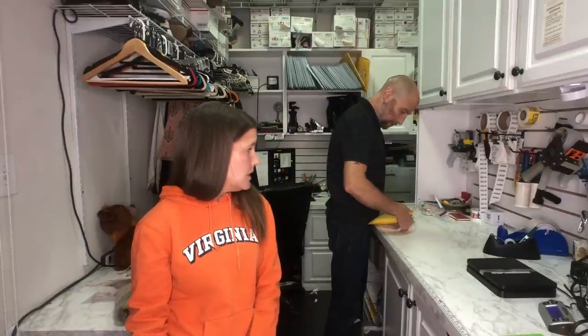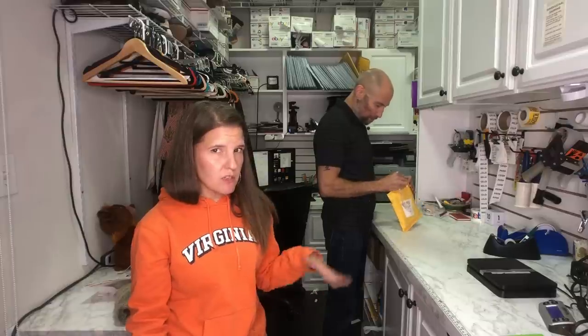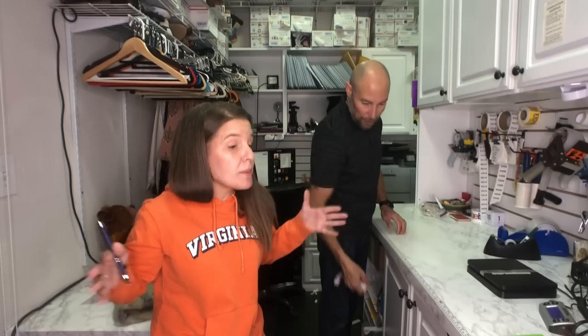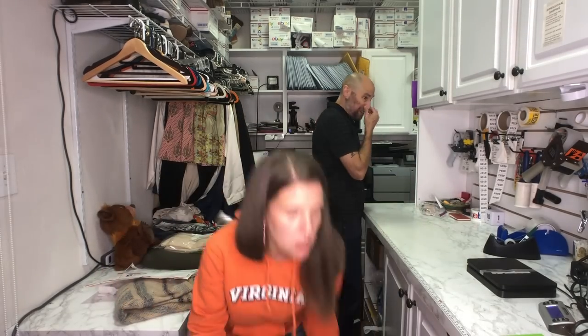So there's a store called Dirt Cheap, and every quarter they do this cart thing where you can buy a whole cart for $10. A whole shopping cart full of things for $10.